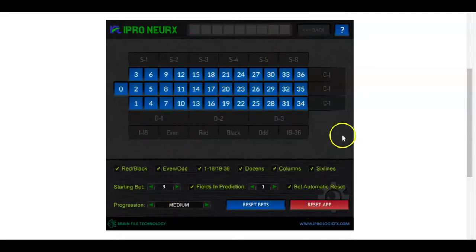Okay, so let's say this is going to be 1 unit. You have all the fields checked, and your field of prediction is only going to be 1. And that's how we're going to play in this video and show you how fast you make your $10, or whatever you desire, and get out. So let's get to a casino.